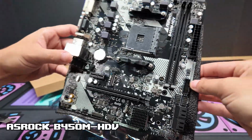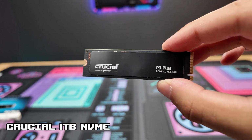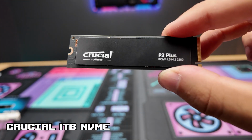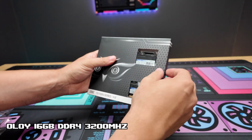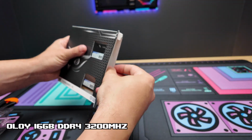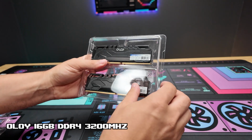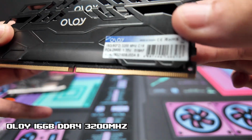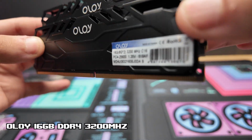Now, one of the big benefits of PC gaming is the ultra fast NVMEs that you can put in for really cheap. For about $55, we have picked up the Crucial P3 Plus 1TB NVMe. Now for the RAM, this is the Ollie DDR4 16GB kit, so 2 sticks of 8. This is 3200 megahertz. Pretty popular for this time period of specs where 3200 megahertz was kind of the thing. This can be had for about $35 and will run just about anything we want within reason.